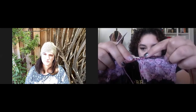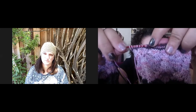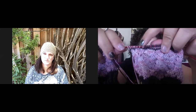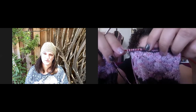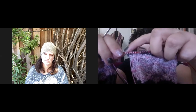So what you do is you basically come up to the last 3 stitches before your color change, and then you slip the 3, and then you pick up the new color, and that's what I did here. I came up here with my black yarn, and then I slipped these 3 and picked up the new color. I didn't knit these 3. I dropped the black yarn. I slipped them purlwise, and then I picked up the pink yarn.